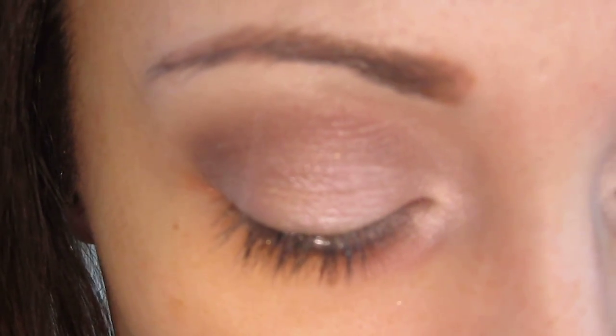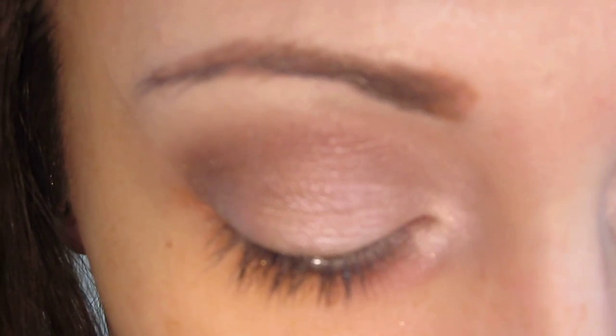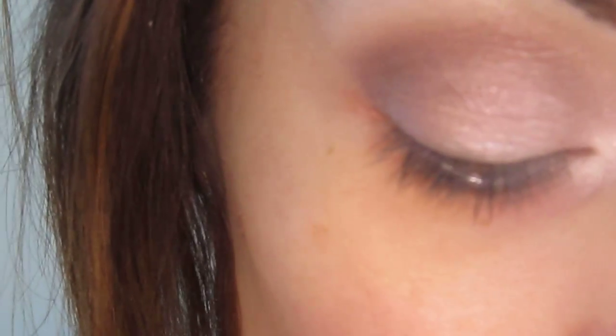So if you really have a brush that you like or is from a more expensive line, you don't want to take that. So I'm just going to be popping this on the upper lash line. And she's got a very medium-sized amount of liner on.